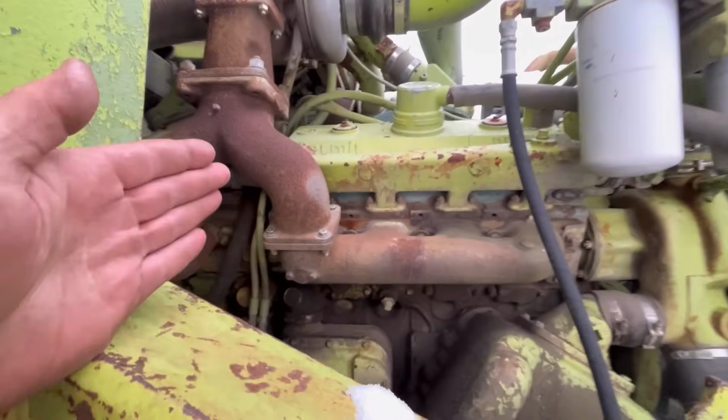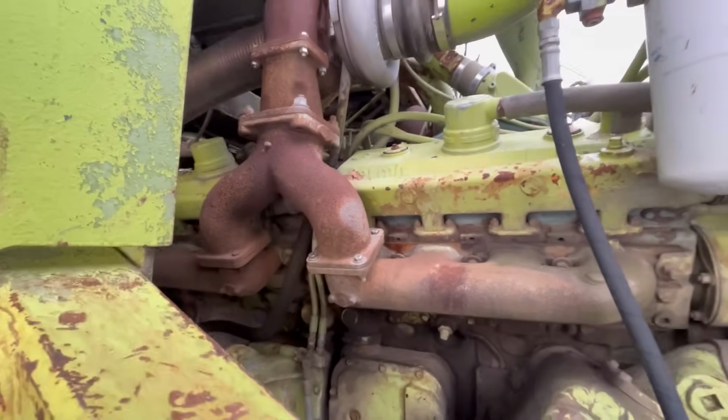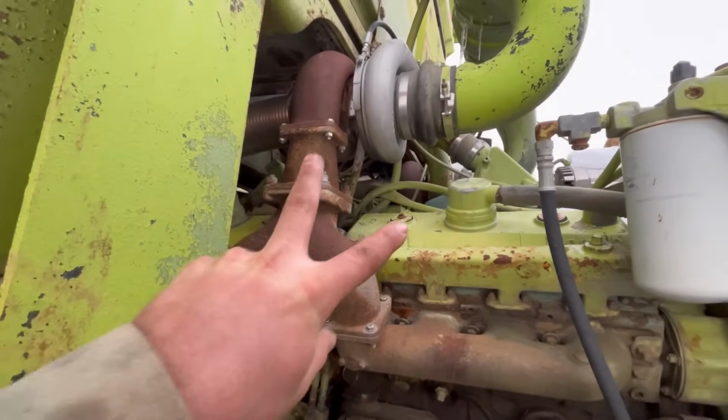I didn't even look at it. I just saw the front part. I was like, oh, it's a V8. No, it's a V16. Twin turbo. Sweet. I've never seen a 16-cylinder Detroit. That's huge. Oh, good pointing that out, Ryan. I almost missed that. So we got 2 turbos up top.